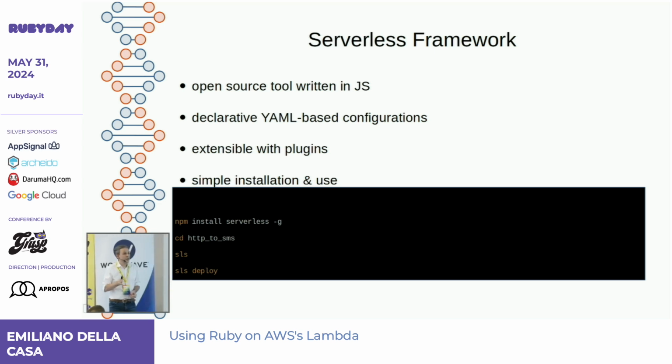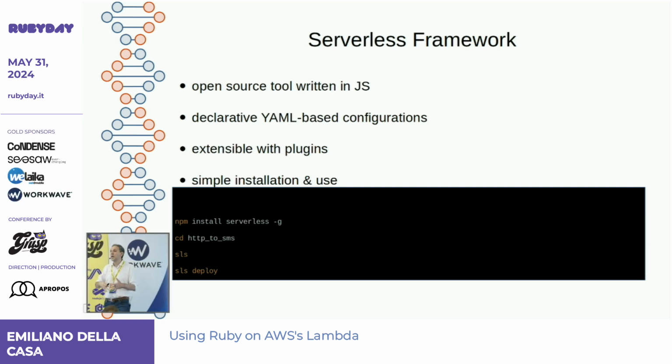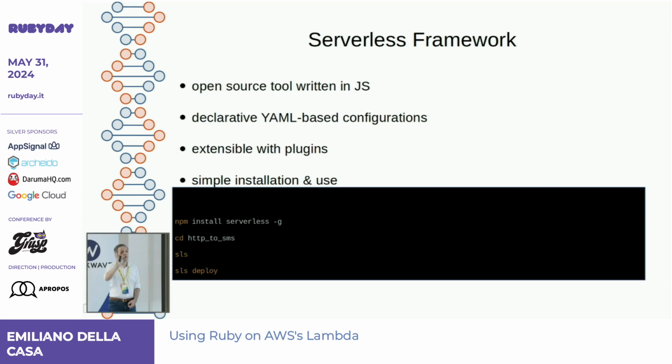It uses YAML-based configuration files, is declarative. What is more interesting is that it's extensible with plugins. So there is a long list of plugins we can use to automate and include every possible service. It's really simple to install and use. Just install with npm, initialize your application with SLS, and with SLS deploy, you deploy to the cloud.